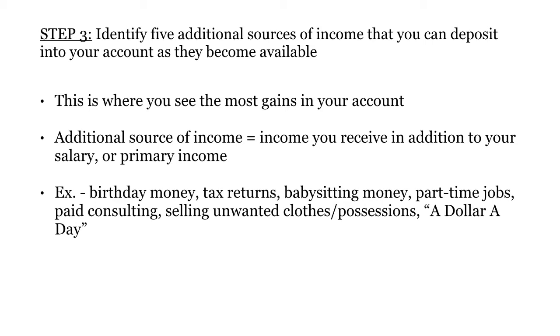And one of my personal favorites, and this is one of my additional sources of income that I add to my Splurge savings, and that's $1 a day. And it's just like what it sounds like. It's adding $1 to the account for each day of the calendar year. Instead of just actually transferring $1 a day, that's a lot of transfers, I just make a $31 transfer from my checking account once a month into the account, and it's the same thing as $1 a day.